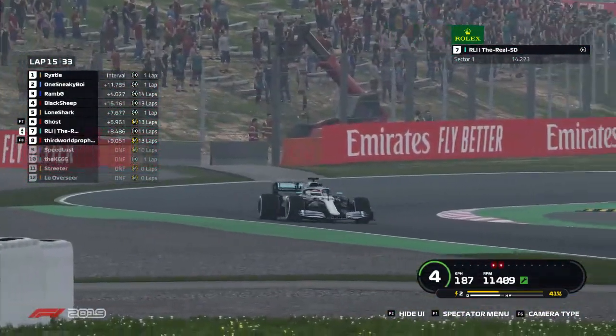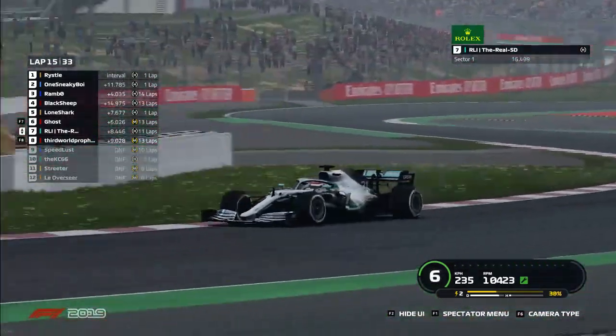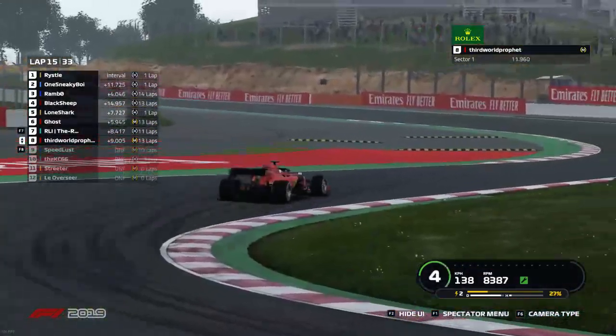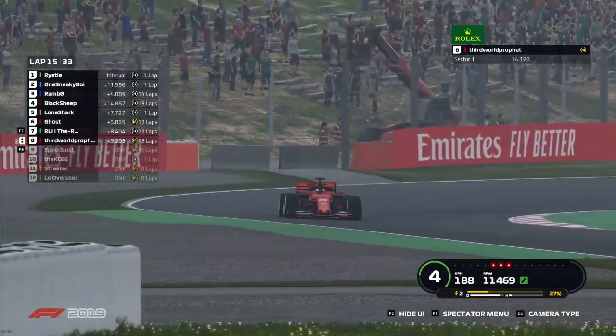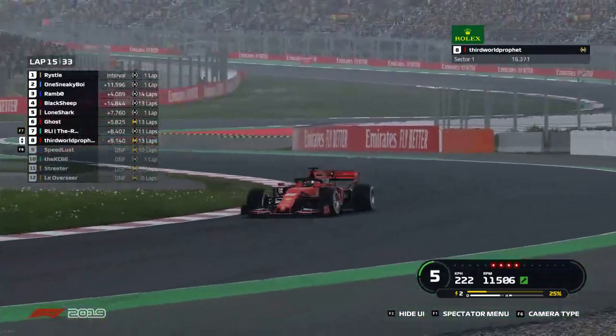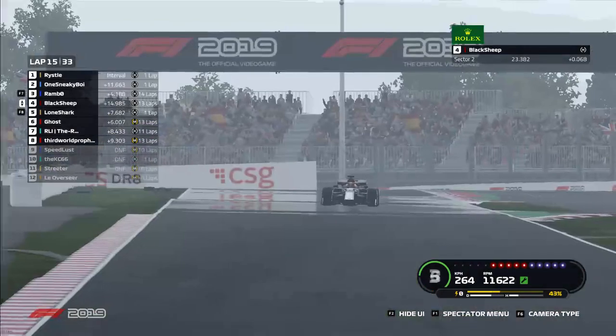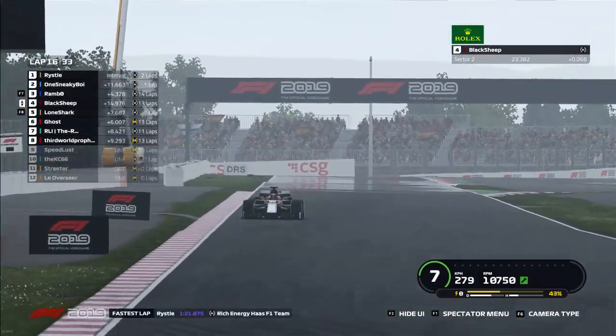While if SD does catch him in the stint, SD can probably go back onto the softs at the end. Yeah, I think it'll actually be better for him to go onto the mediums, because then he can pit maybe 5 or 6 laps before the end on the softs and gain a lot more time than just continuing on.